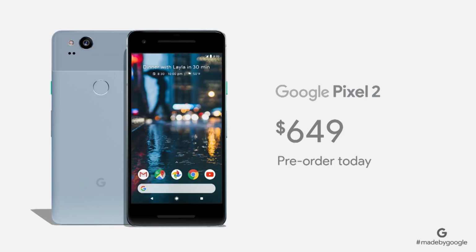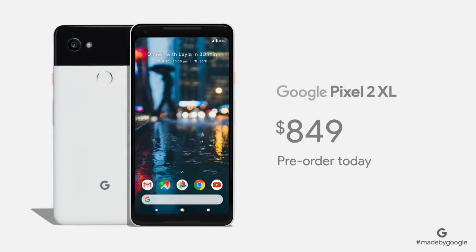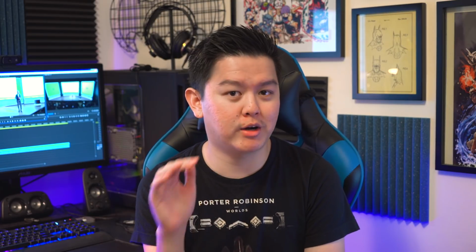But so far, with all this information that's out there about the phone, I'm pretty excited, especially with what they gave us last year and the fact that they're upgrading everything. I can't wait. Pixel 2 starts at $649 and the Pixel 2 XL starts at $849. And if you want to upgrade from 64 gigs to 128 gigs of storage, that's going to cost you an extra $100. They're currently available to purchase today, and they'll start shipping out on October 19th. You can get them from Verizon or unlocked on any carrier from the Google Store.